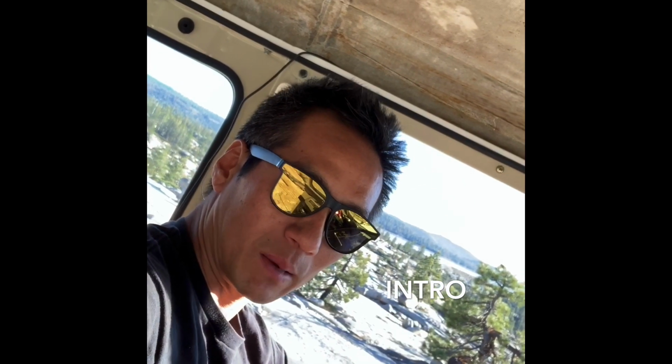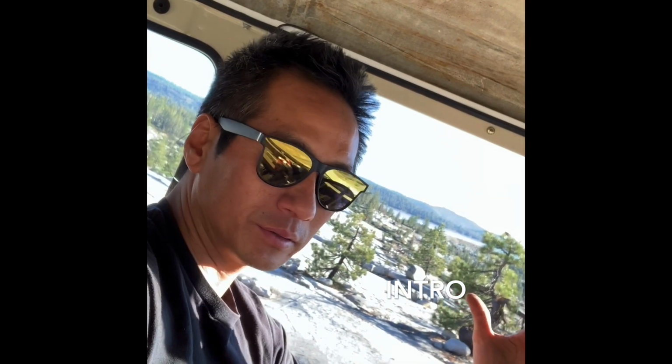Hey, you guys. Behind me, that is Loon Lake, so that must mean that I am on the Rubicon Trail. Oh yeah. I'm in my '74 Land Cruiser, and it's pretty much stock other than a 2-inch lift and a little bigger tires. Got 33s by 10.5 by 15.